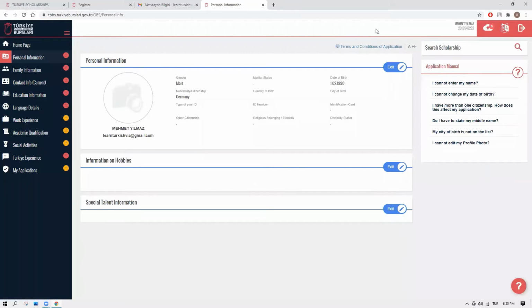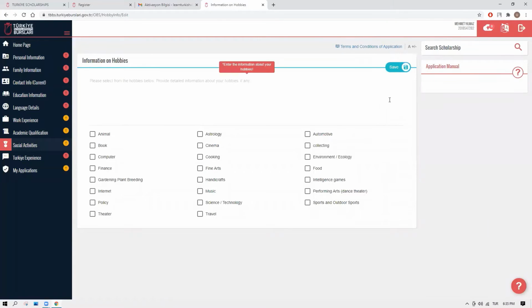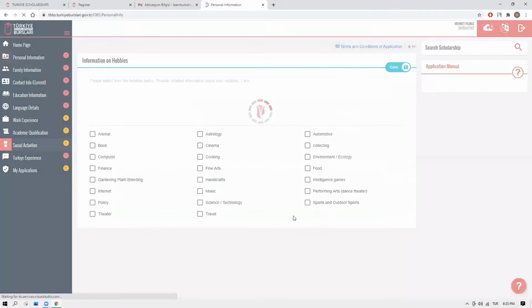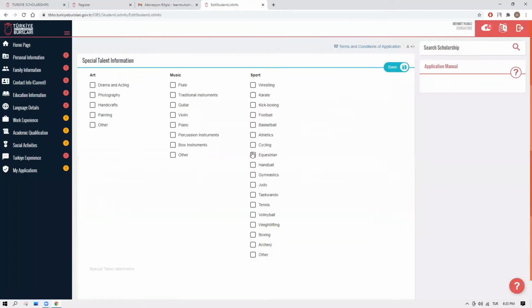First of all, you will add your personal information here correctly, according to your ID card or passport. And after that, if you have hobbies, you can add them here. And after that, you can add your special talent if you have, right here. After recording everything on every page, don't forget to save.